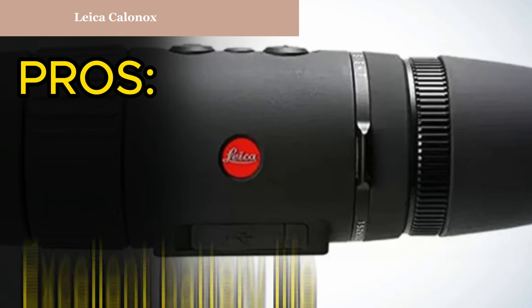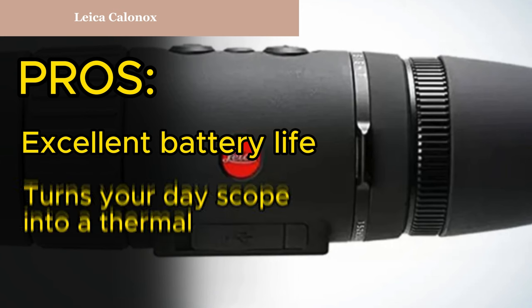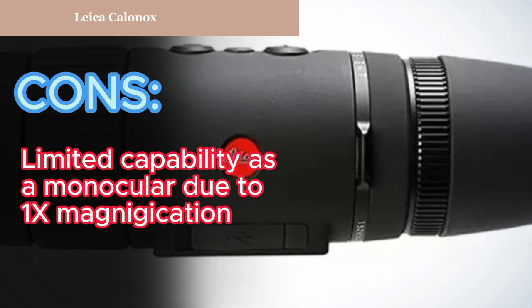Pros: one of its notable advantages is its excellent battery life, ensuring prolonged usage. It effectively transforms your day scope into a thermal imaging device, enhancing your overall shooting experience. Cons: its functionality as a monocular is limited due to its 1x magnification, which may hinder some users' preferences for detailed viewing at longer distances.